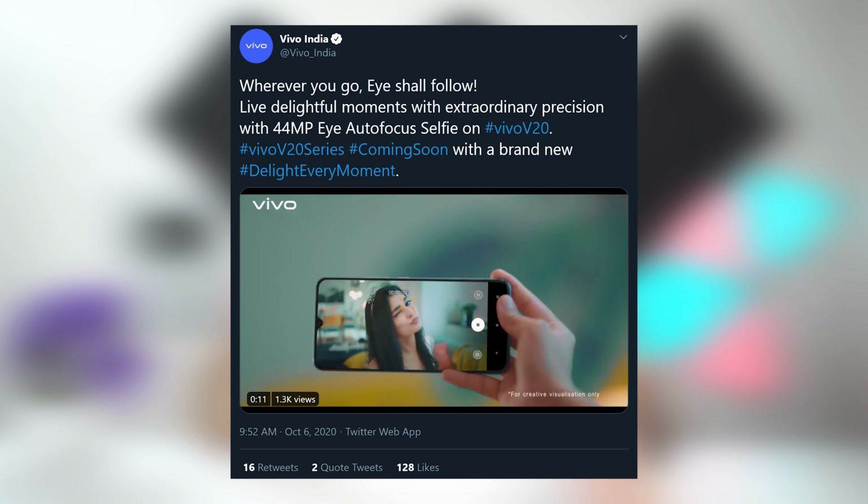And earlier today, Vivo India just put out a tweet saying that the upcoming V20 smartphone will feature a 44 megapixel eye autofocus selfie camera. So what is eye autofocus and how is it actually beneficial compared to some of the other cameras out there? That's what we'll be discussing in this video.